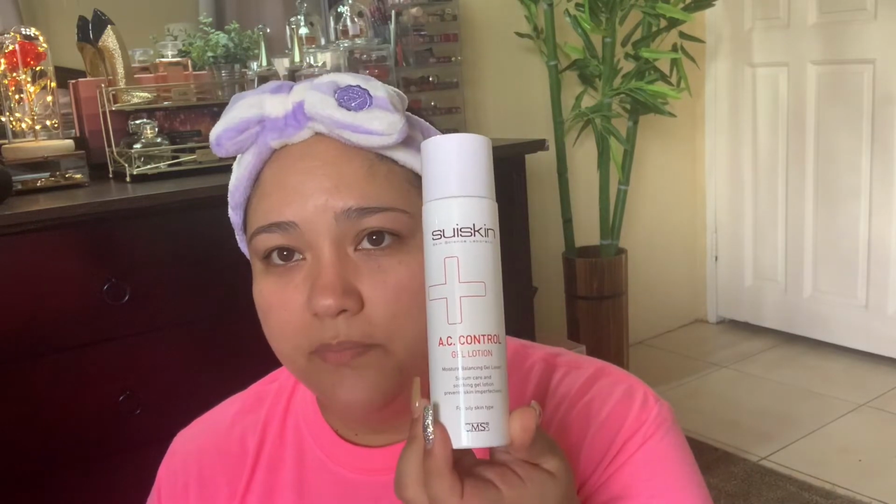Now this is the Suiskin AC Control Gel Lotion, and this is something that I picked up from Sherry, and she really liked this for acne and oily prone skin. Unfortunately, apparently it's not being made anymore. She can't find it back, but there are tons of gel moisturizers now on the market, and it is targeted for people with oily skin.